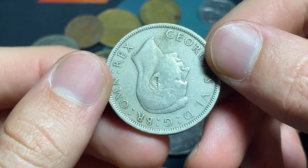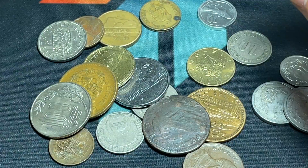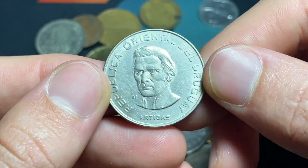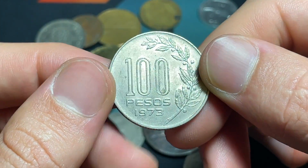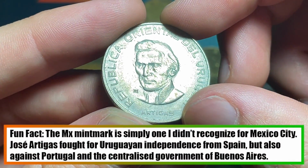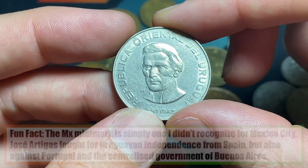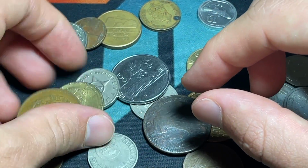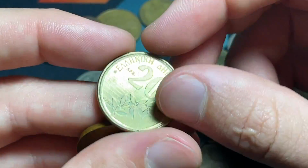Here's a 1947 half crown, so unfortunately not going to be silver. And I actually don't even see any silver in this group from a brief look, but I think some interesting ones that we haven't looked at previously. This one's going to be Artigas 1973 100 pesos, and I wonder if that's like a mint mark. Maybe Montana, I don't even know what mint mark it would be, and I wonder who Artigas was, and a fun fact about him, because I always try to update with more info on the silver stuff, and I'm not seeing any of that at this point in the hunt, so maybe I can get you some more history.